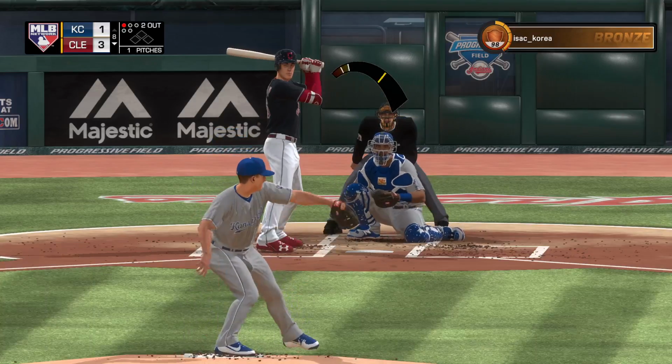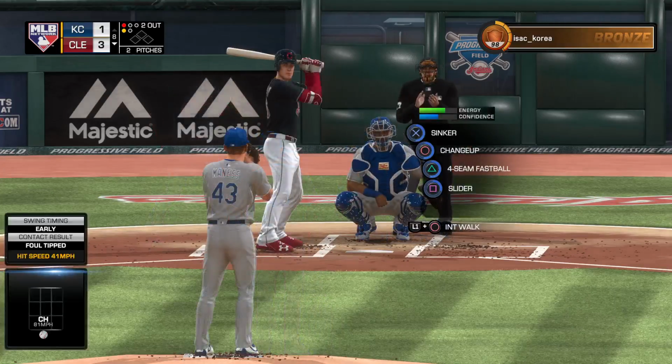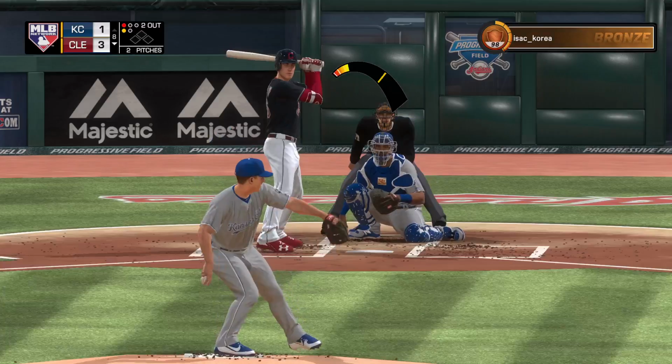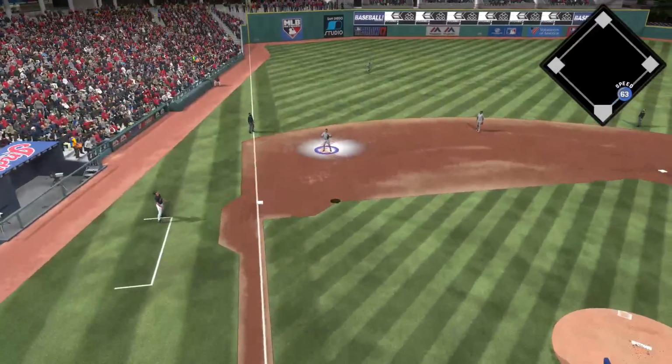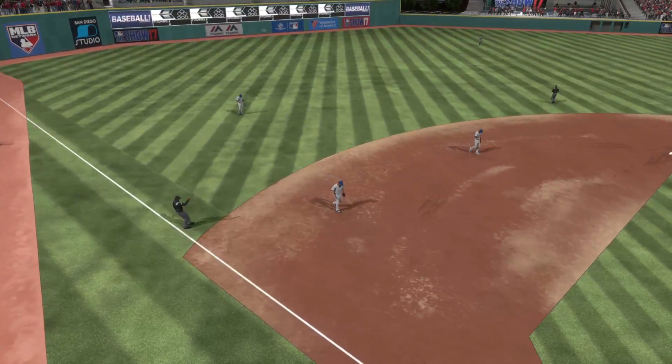The windup and the 1-0 pitch. Swinging, a ball hit softly on the ground, but a foul ball. 1-1. From the windup, the 1-1 pitch. There's a swing and a high pop-up. Falling for it, Moustakas. And that's the 3rd out.